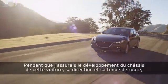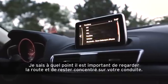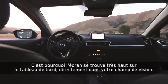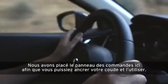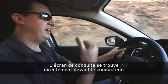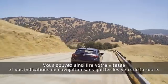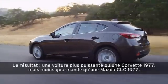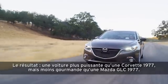While I was doing the chassis development on this car and the steering and handling, I was also working on our new infotainment system. I really understand how important it is to have your vision and your focus outside of the car. So we put the screen really high on the dash, directly in your field of view. We put the commander down here so you can anchor your elbow and operate the commander. You can operate it by feel with tactile feedback, so you don't have to look at the screen. And we put a heads-up display directly in front of the driver. Your speed, your next turn on your navigation will pop up where you can see it without taking your eyes off the road. So in the end, what we have here is a car with more power than a 1977 Corvette and better fuel economy than a 1977 Mazda GLC.